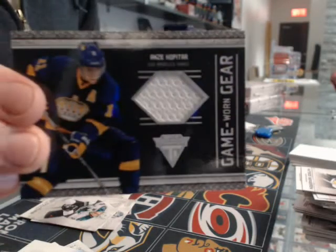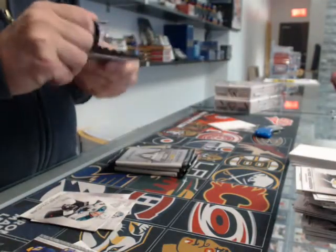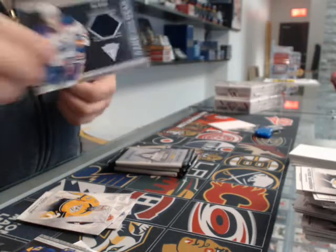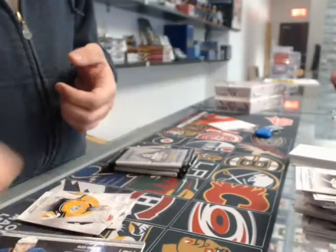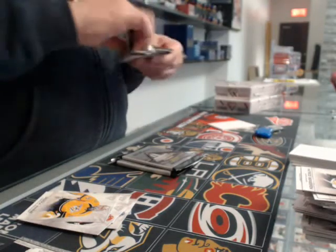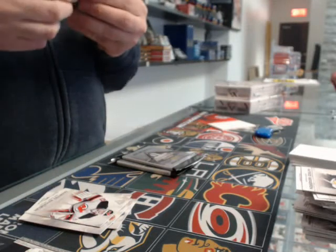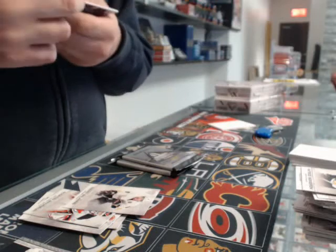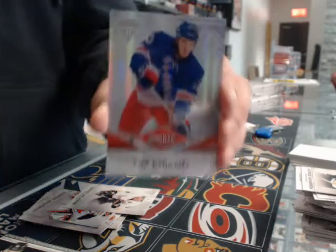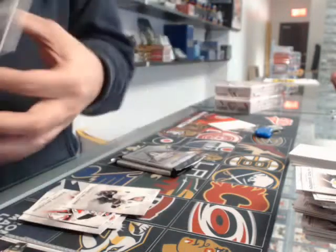We have a game worn gear of Anže Kopitar for the LA Kings. We have a game worn gear jersey of Aleš Hemský. And here's our true rookie. But we have a game worn gear of Paul Stastny. And the true rookie for the New York Rangers, number 53 of Tim Erixon. These cards are beautiful.